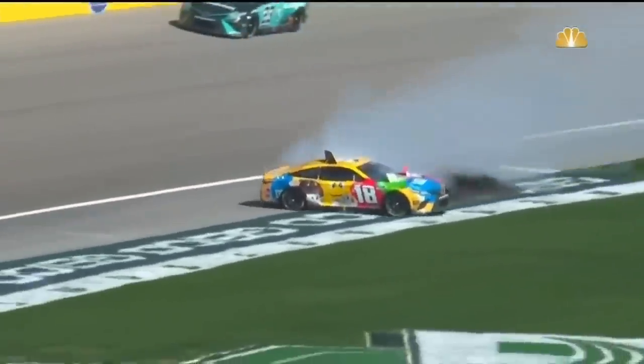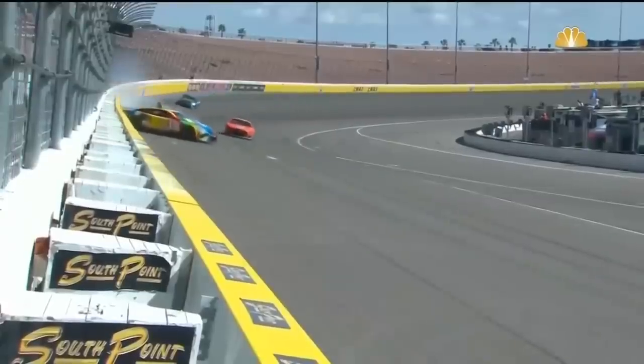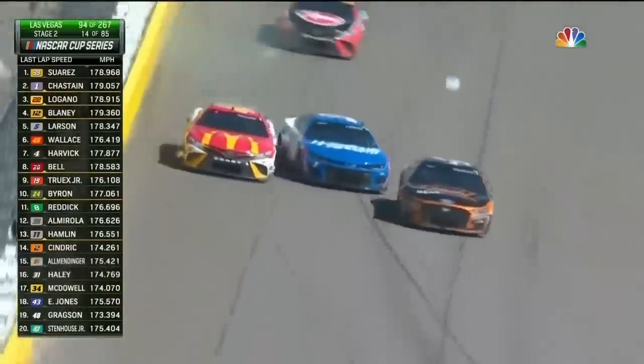Let's take a look at it here. Coming off of turn four, the car gets loose right there. I think the tire's up. Yeah, right rear failed there. Yep, just loose. We've talked about it. Around it went. Big battle off of turn four here.